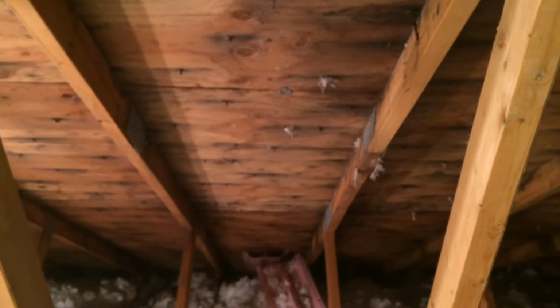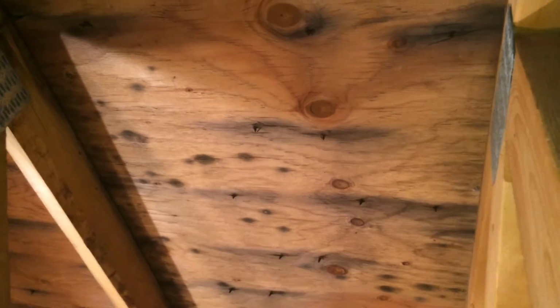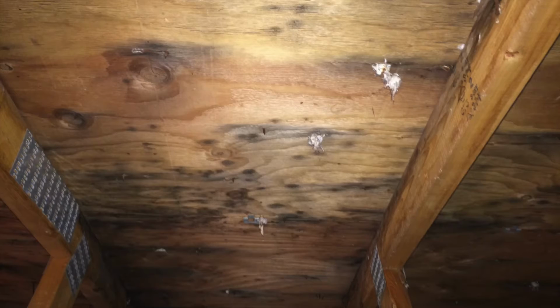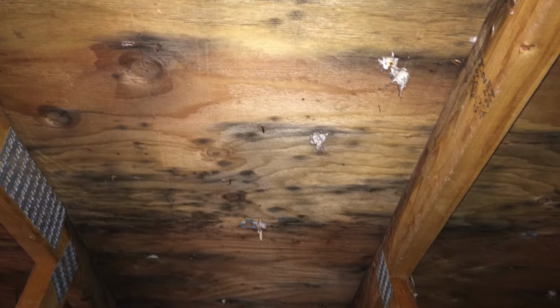Now you can see that there is some staining or discoloration that's developed on the underside of the plywood sheathing in the attic space, and it's a result of poor ventilation and some insulation deficiencies that have caused there to be condensation in the attic space. And when you've got organic material like wood and mold spores present in the air, and then condensation that develops, you ultimately end up with a recipe for mold growth.